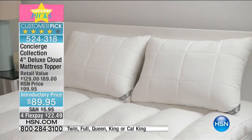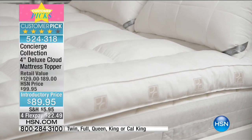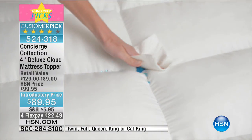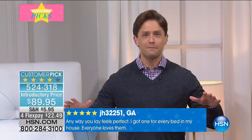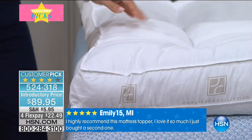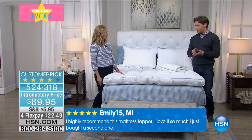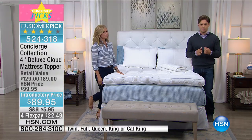This is a new concept in bed top. It has hollow siliconized fibers. So imagine the slipperiness of silicone and the air of a hollow core open fiber. If you've ever wanted to feel like you are literally floating, if your mattress is uneven, lumpy, bumpy, too hard and firm and uncomfortable, what you are seeing on your screen is truly an industry innovation in the way that you add softness and comfort to your mattress.